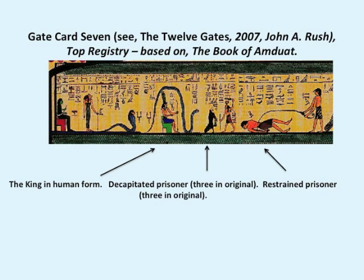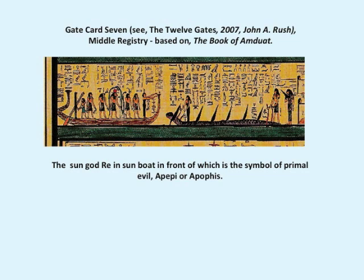This is strikingly similar to the scene in the second register on the Narmer palette, especially when you factor in the image from the center register on the gate card 7 from the Book of Amduat. In the center register on the far left is the king and his entourage, except they're in a boat and King Narmer and escorts are walking.